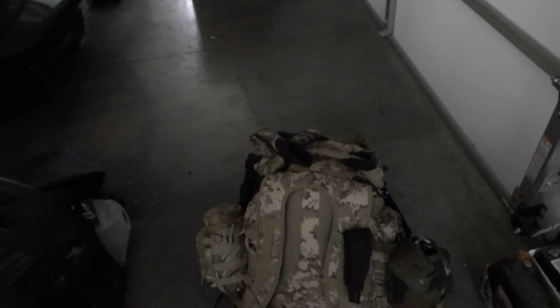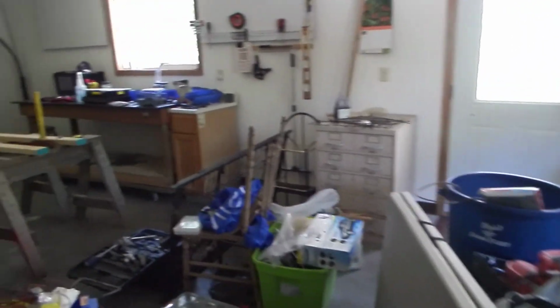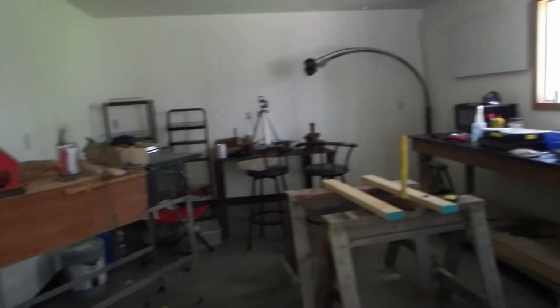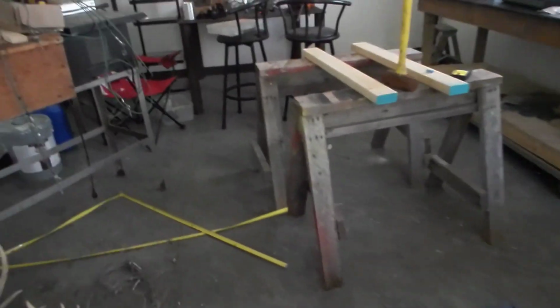Back in here, we've got a mess, but this is the workshop, which I'm still working on, getting pegboard and everything put up on it. Got a lot of work to do back here yet. One piece at a time, slowly but surely. And this is also geothermal, heated and cooled.